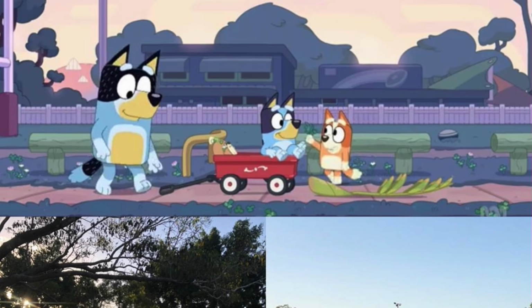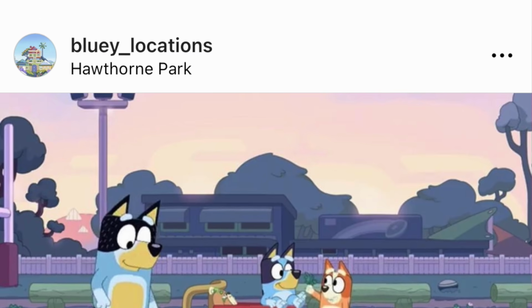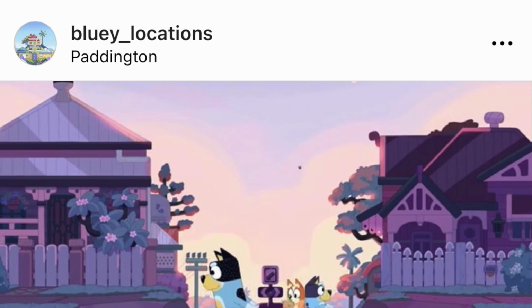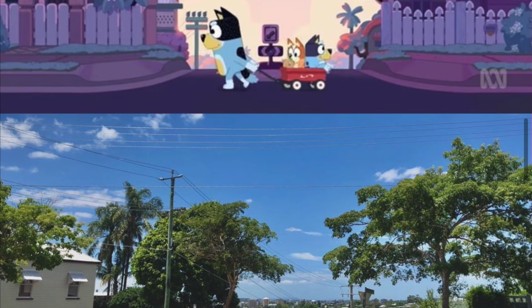And again, if you get the chance, please go and check out Bluey locations over on Instagram. They always do these fantastic side-by-side shots, and they usually get tip-offs from people who work at Ludo Studios about where each of these locations are.